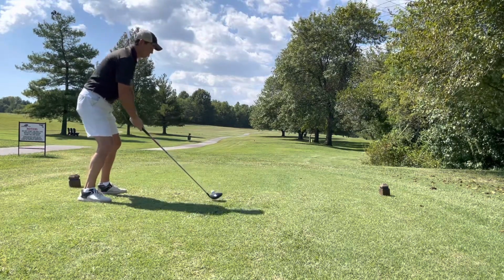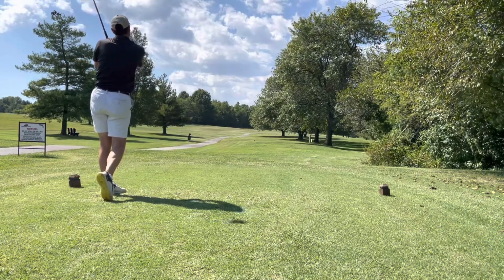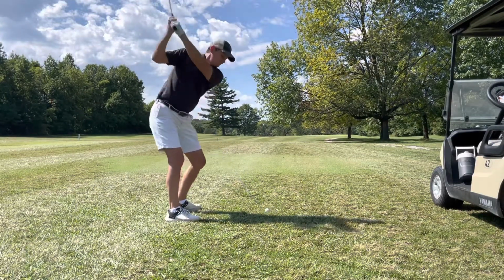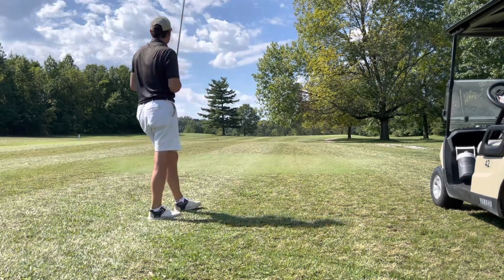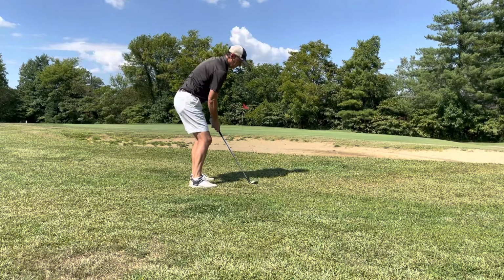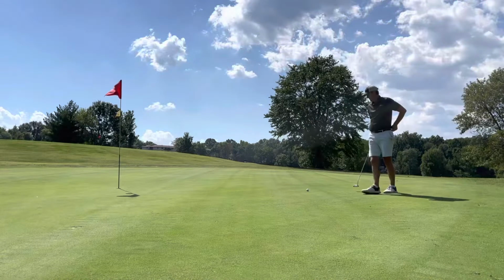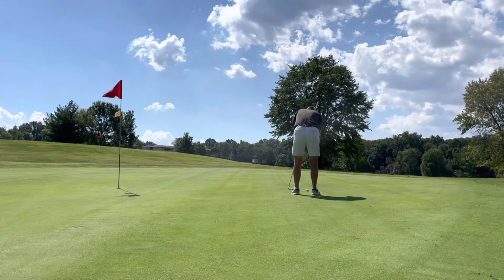Number 10 is a short par 5, 420, but a sharp dogleg right, lots of trees on the right. Hit a good drive, kept it on the right-hand side, right along that tree line, and then those trees blocked the green, so I hit a 4-iron a little bit to the left, and then had a tough chip over that sand trap and not much green to work with, but gave me a birdie putt about 10 feet.